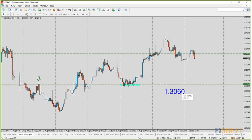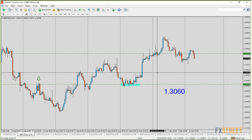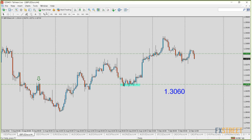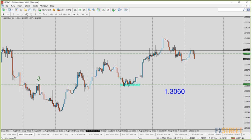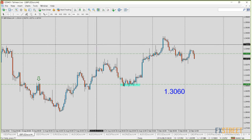And then where's my target? 31.60. So 31.60 would be right around here. Right here. And then I'd move to break even when it hits, say, 31.40, 31.30, around that area. And then target 2 would be at 33.80. That's 320 pips away. And 33.80 would be right about there, right here. That would be the second target. Okay? Does that make sense?